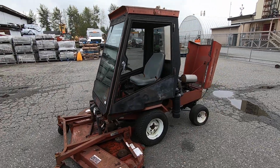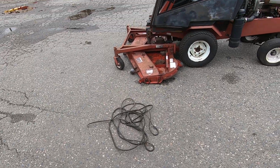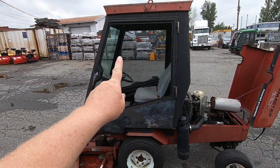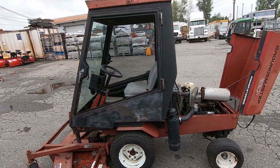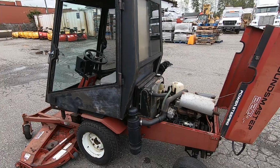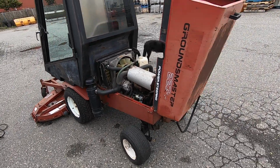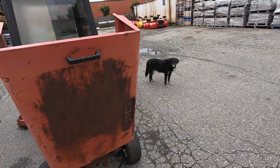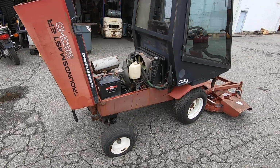This one appears to be fully operational, other than the belt broke, and the window that's missing in the driver's door that fell out during transport. It did not break. So we do have it. If you see the pictures online for the auction description, you will see that the window is included. I'll do a quick walk around.